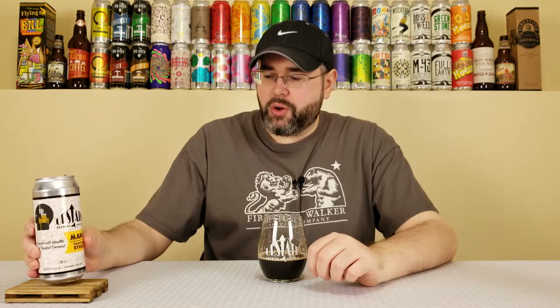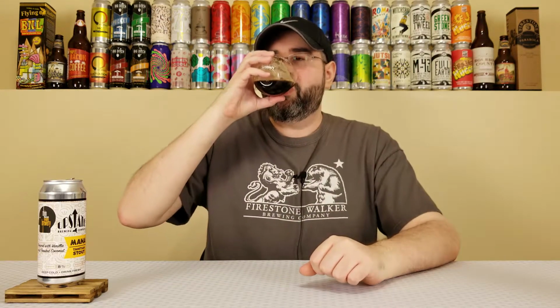They are using toasted coconut, and there is a nice toasty, roasty flavor to this one. That's maybe where the coconut character is coming from, but there's actually no straight-on coconut flavor that I'm detecting, at least on my palate. It could be different if you've had this beer, but for me, I'm just not really picking up any true coconut flavor. Yeah, it's pretty good.